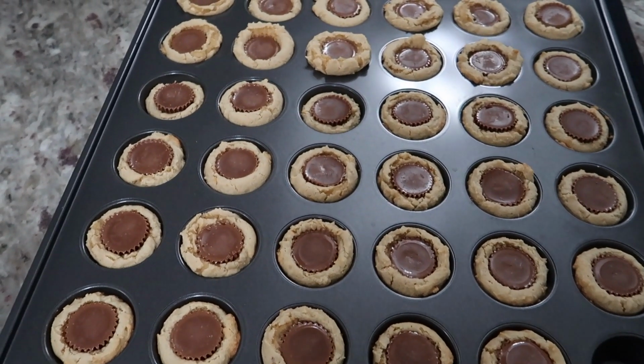All done. Now all they have to do is cool, and then I get to stack them up in my cute little cake stand.